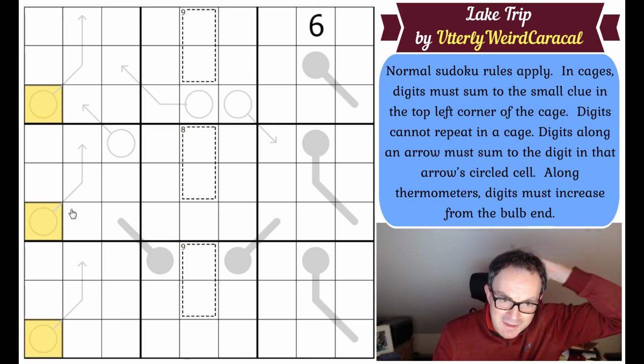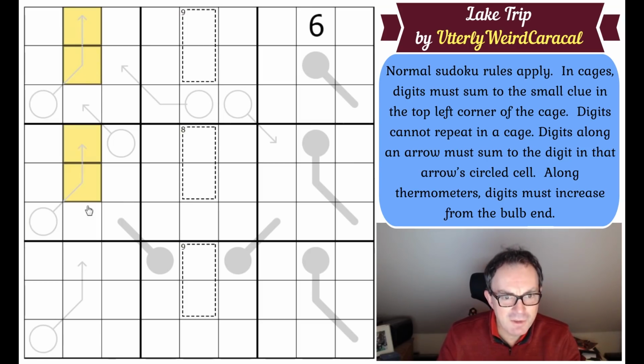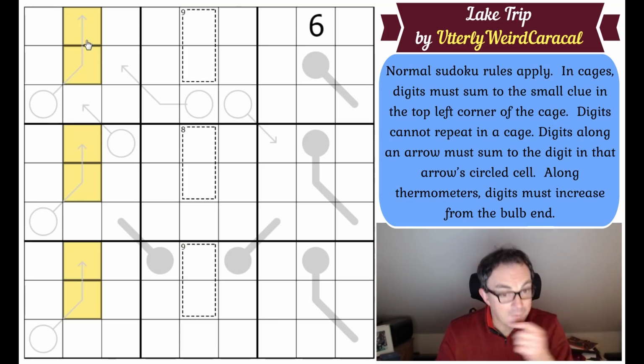So, okay. Anyone got any good ideas? Okay, well, I tell you one digit I can't... yeah, hang on. I have an idea. One digit that I definitely can't put on a 2-cell arrow is a 9. A 9, all of a sudden, looks interesting to me.